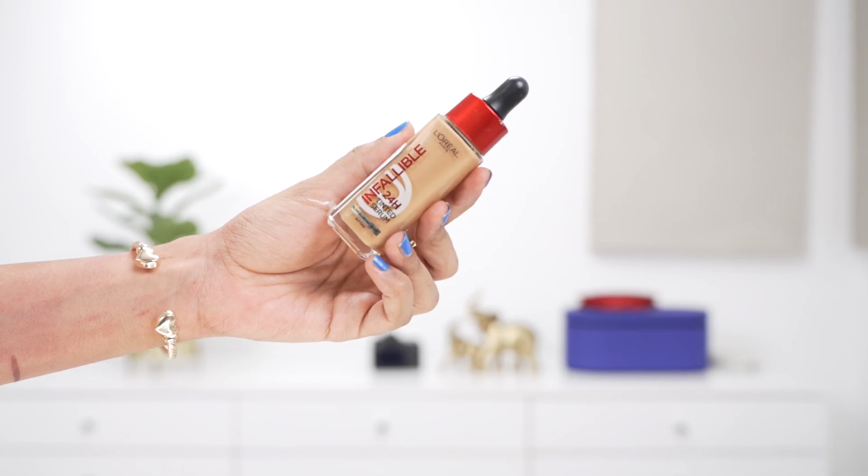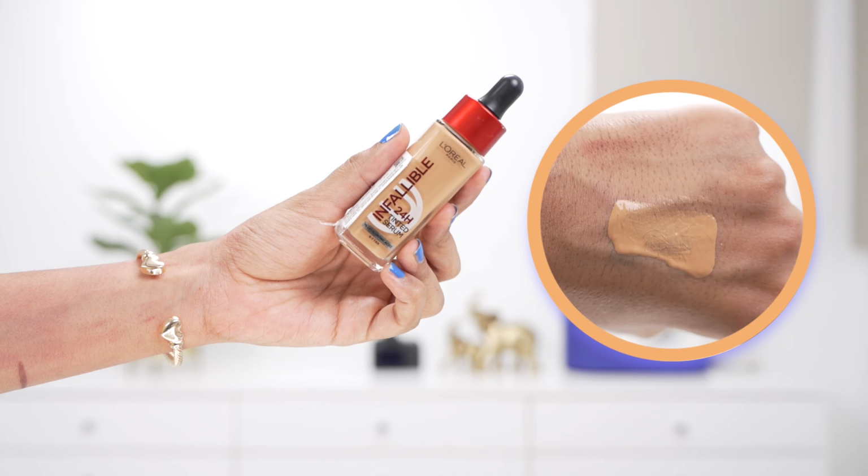So let's move on to the next product right now, which is this one. This is a super popular product of late, and I've seen everyone talking about it, and I was interested in trying this one out too. This one is the L'Oreal Infallible 24-hour Tinted Serum. Now, I got this one in the shade 6 to 7 tan.